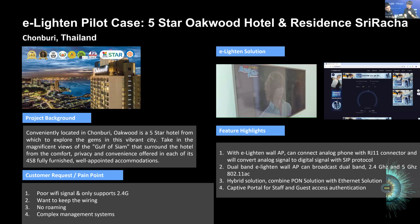Yes. So you mentioned the issue before, and I want to know what kind of issues they were dealing with. Well, they had poor Wi-Fi signals, only supported 2.4 gigabit, and wanted to keep the existing cabling. There was no roaming capacity, and the management systems were incredibly complex because they were using the GPON solution we've mentioned. Yikes, that sounds like a nightmare for both guests and the IT team. Yes. So what did e-Lighten do to fix these problems? We can watch a video. Okay, let's get started.